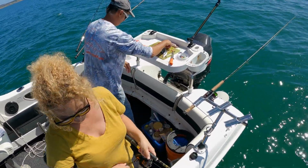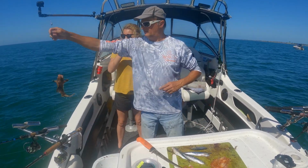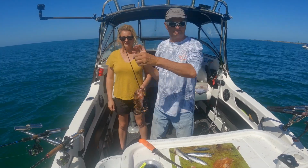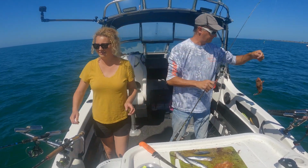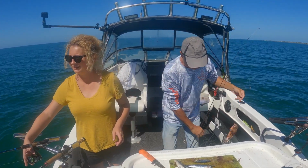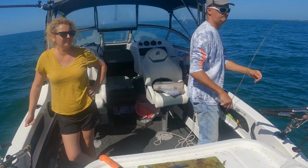Mima normally has the light rods, and she would either use British paternoster rig or standard paternoster rig, and we would load them with small cubes of pilchard. If you by any chance get one of these, which is a gurnard, use a flatty flicker and flick it off, because if you do get stabbed, it is painful.